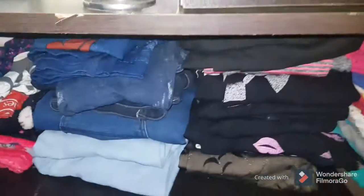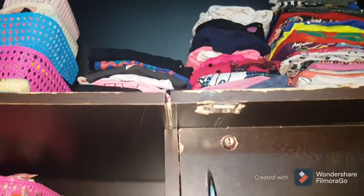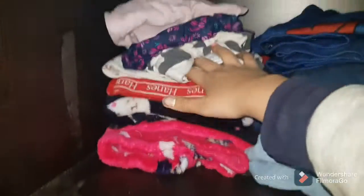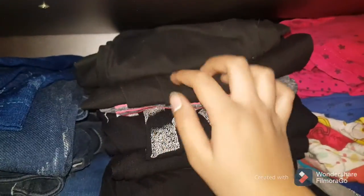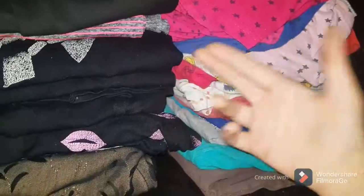So if we go down, here were all of my tops, and here I have all of my bottoms. So these are my pajamas, here are all of my denim jeans, here I have a lot of leggings. I love leggings, so I have full up to the top. And here I have my shorts, as I love leggings and shorts, so I have more of them.